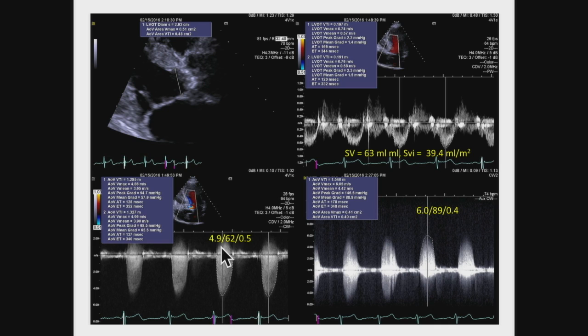We could stop here. We could stop here and say, I've got all the numbers that are consistent with severe aortic stenosis. But the value of doing non-apical windows, even in these patients where the numbers are consistent, is because of this number right here. If you go to the suprasternal, you get a peak velocity of 6 meters per second with a mean gradient of 89. 6 meters per second, anything over 5 meters per second, those are high-risk substrates. So even when you get 4.5 meters per second, it is worth looking for 5 meters and above, because those patients are a class one indication, even if asymptomatic, for aortic valve replacement, because those are high-risk substrates.